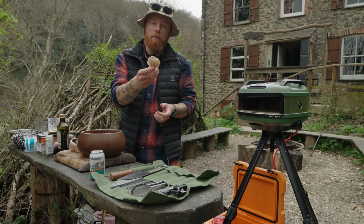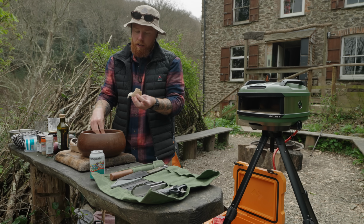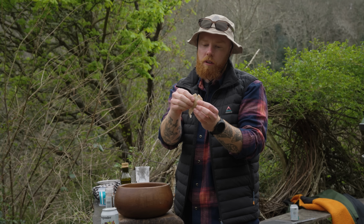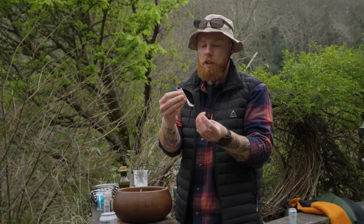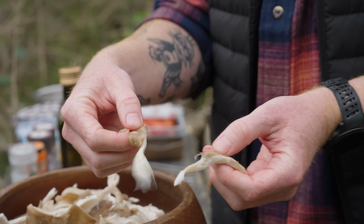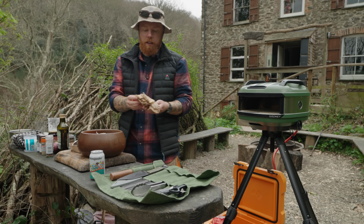So this is your oyster mushroom, and all you have to do is pull the skin, and it will tear down the stalk like that, and it will create almost a pulled chicken-like texture. And you get bigger ones, you get smaller ones. There's 2 techniques of doing this.